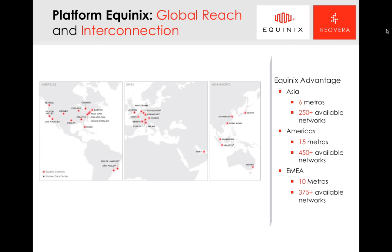Again, I mentioned this about a minute ago, a brief snapshot of where we are. We are unique in the market in that we are a global platform. We just provide the data centers. You can see that we're heavily focused in the key markets in the United States. We have new data centers that came online in Brazil. We're one of the first companies to have an international presence inside of Dubai as well as Shanghai.